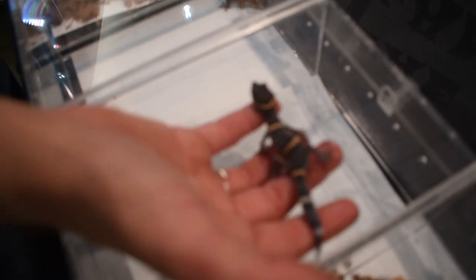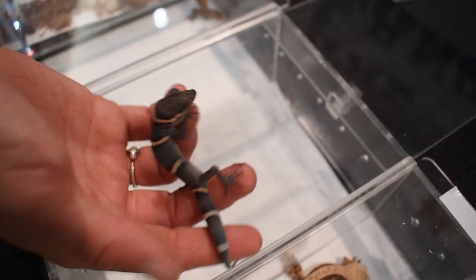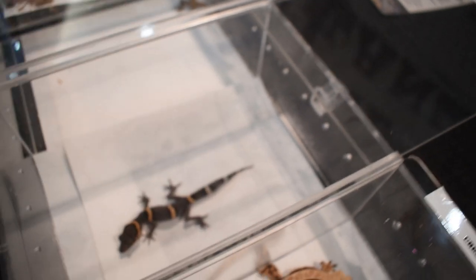We've got a Chinese cave gecko as well. These guys are pretty cool. I think this guy's about to shed. He's got a little coming off his nose. Those are so cool. I love those.